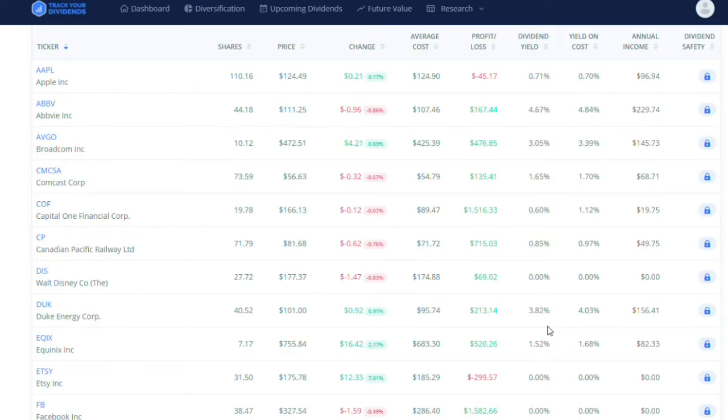The next biggest dividend payer in my portfolio is Broadcom, ticker symbol AVGO. I am getting about $145.73 per year, and I own about 10 shares. The dividend yield is 3.05%.